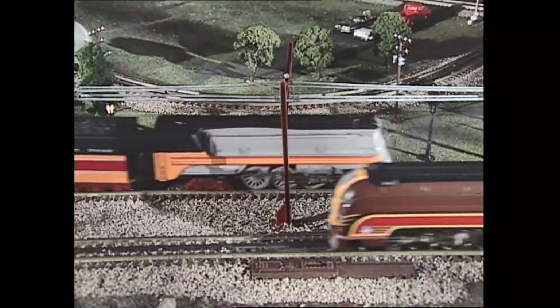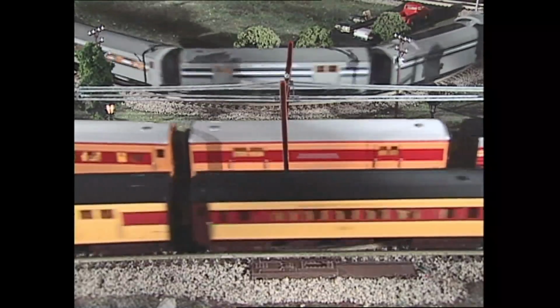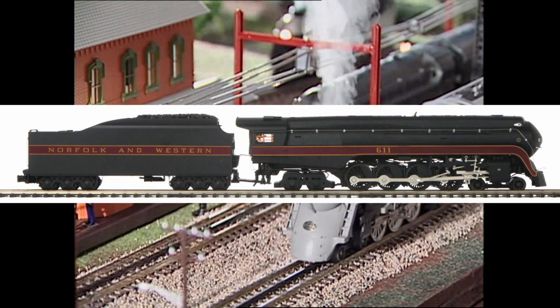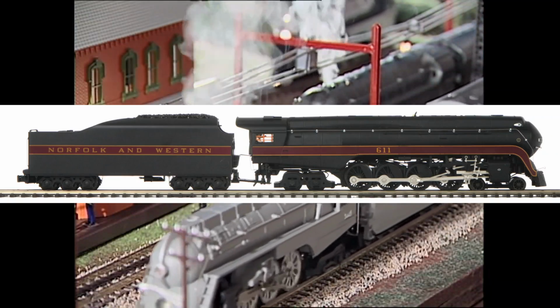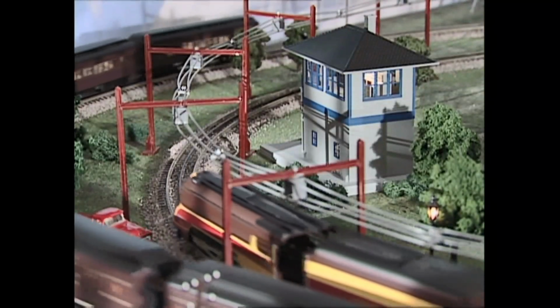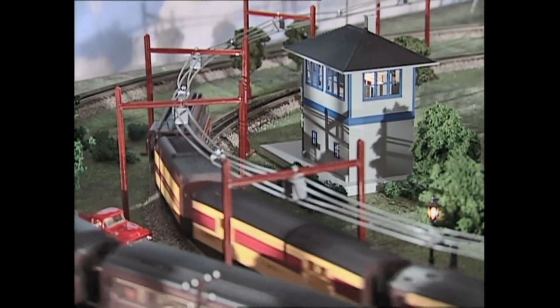A lot of these engines look so impressive and graceful as they run around the high rail layout. Amazing. But what about the Norfolk and Western J number 611? Why is she not featured in this segment? Oh well, at least it's cool to see all of the streamliners in here.